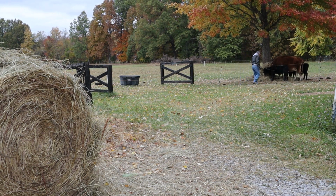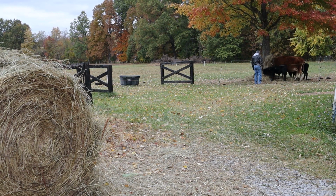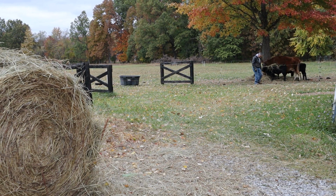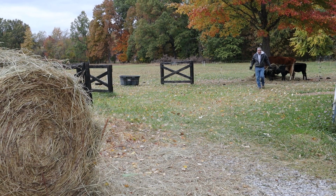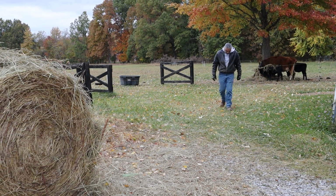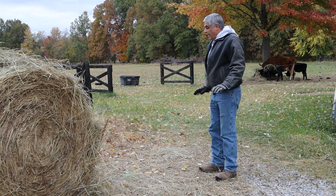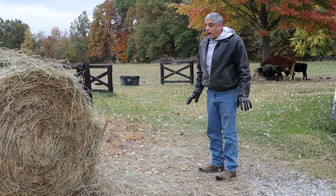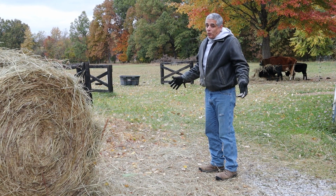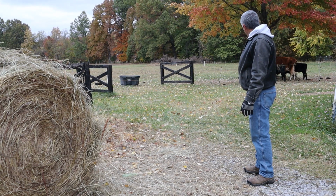Oh, sorry about that, Belle. You got a shroud of hay. Sorry. She just shakes it off. It's cold. So that'll get them good for a while. I guess they're staying a little bit warmer in a blanket of hay too. Belle shook it off, got all over Daisy too.